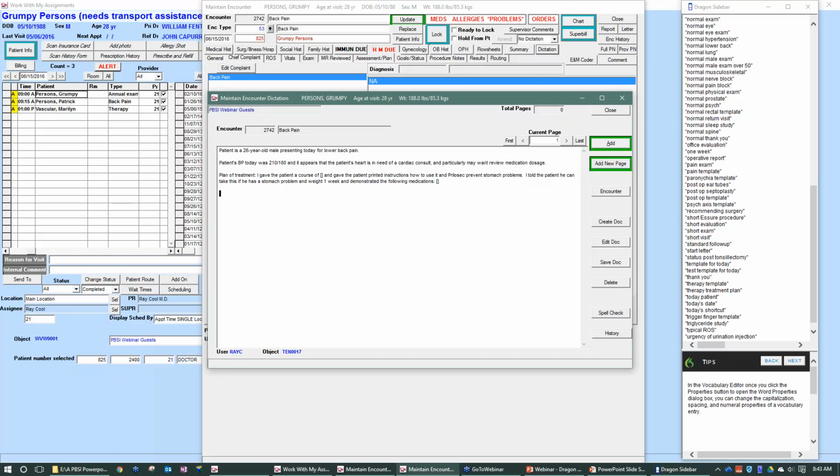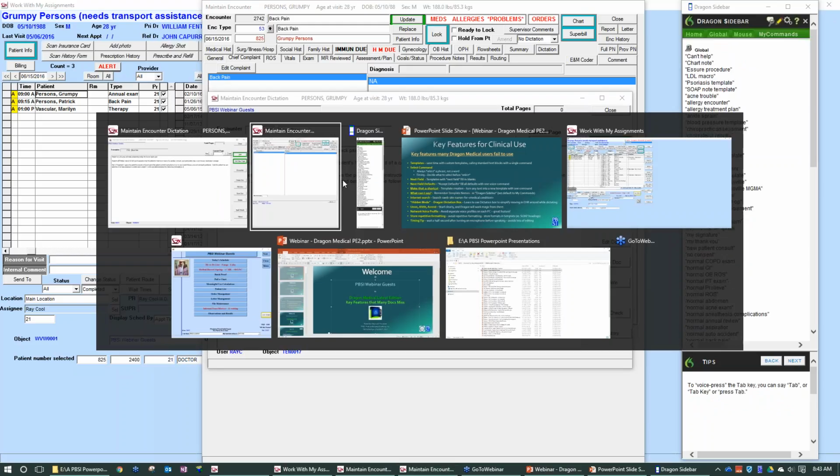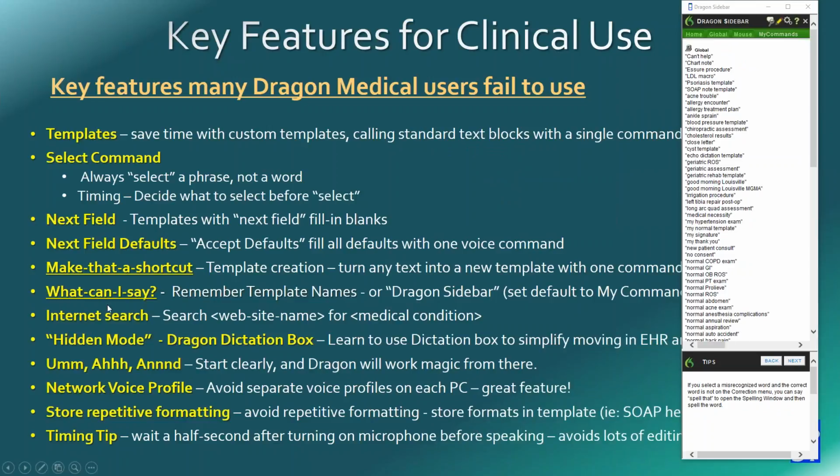So now I'm going to turn my microphone on and say standard follow-up. Normal thank you. New paragraph. My signature. So you can see how this works. I'm looking over here on the right-hand side and I'm seeing, oh, those are the names of the templates. And then while I'm turning my microphone on, I'm using the template names and filling in the blanks. So really, really helpful and very important.